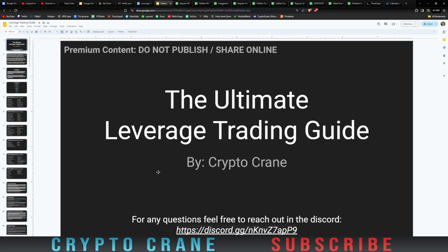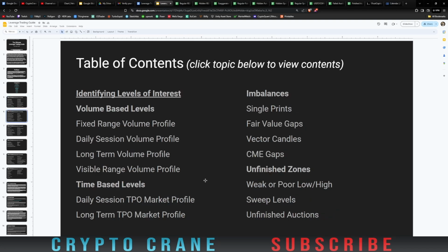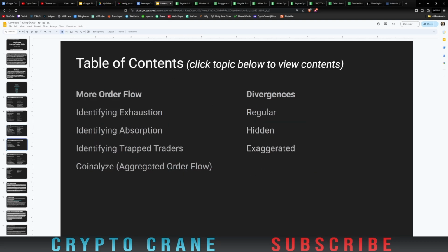I don't profess to be an expert or anything, but as you can see here, there's a lot in here. Trading psychology, risk management, trading routine. All of these pages and chapters are about what you do outside of your TA, outside of actually taking positions, to lock into that trading mindset. And then we go into all of the ways of identifying levels, all of the ways of identifying an edge. And then this is more of a continuation in identifying edges. I haven't fully finished this table of contents.